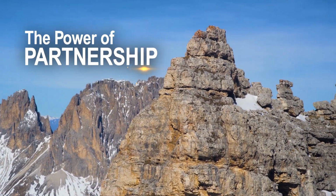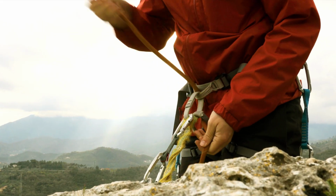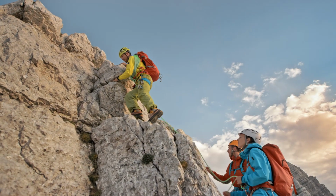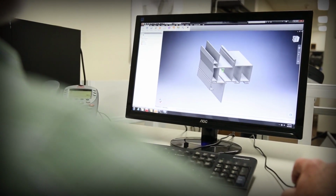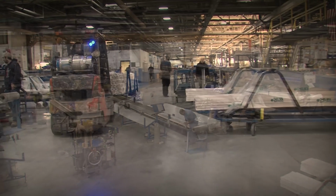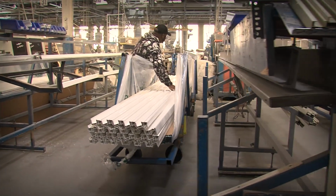Every day is an opportunity, a chance to exceed yesterday's results and pull together to climb higher. At Chelsea Building Products, we value customer partnerships. We put the skill and experience of our marketing, product design, technical and testing services, manufacturing and material science into helping our partners excel. For 45 years, we've been supporting our customers with exceptional products and services.